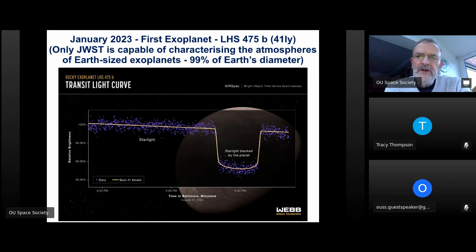And then this January, we got the first exoplanet transit light curve. And this is a planet that's pretty well the size of the Earth. And the aim there is to characterize the atmosphere. And this is all work in progress. But this, again, shows you the kind of data collection and the fact we can discriminate. If you look at the left-hand scale, we're looking at very small differences in brightness, but look how close the data points are together. You know, it's obvious that is not just an anomaly.